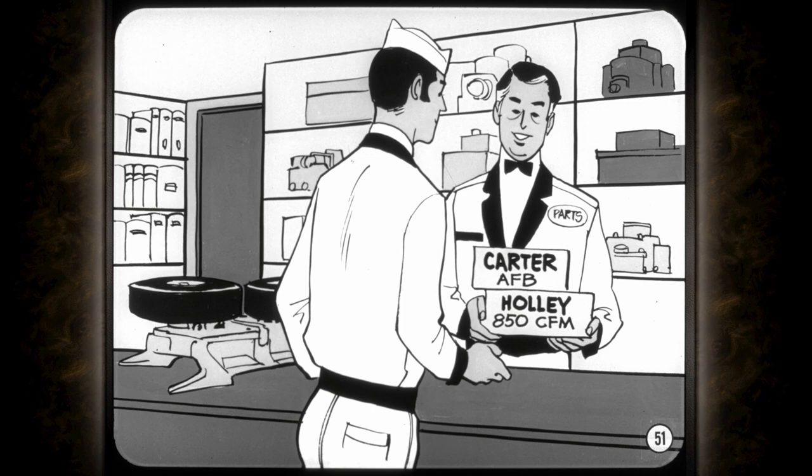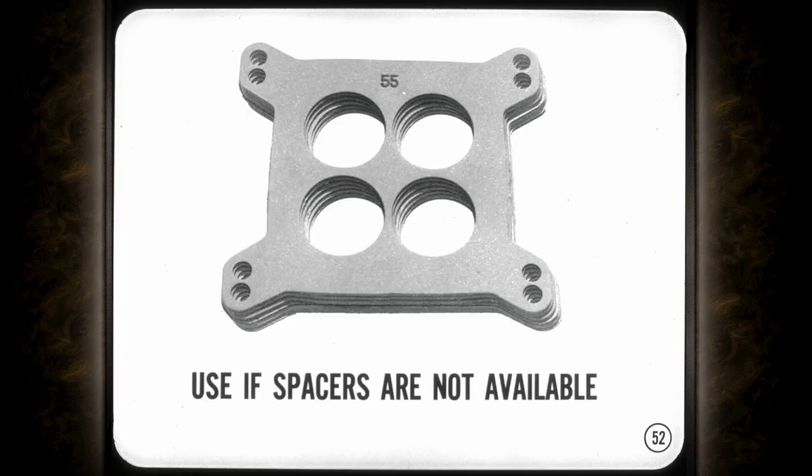If a 440 is equipped with a Carter AVS, increased performance is easily obtained by changing to a Carter AFB or Holley 850 CFM job for engine speeds up to 5,000 RPM. For best performance above the 4,000 RPM range, use the factory dual quad intake mounting with the Carter AFB carburetors. If you use the dual quad setup, Bakelite spacers should be used between the carburetors and manifold to eliminate heat buildup in the float bowls. If the spacers are not available, use a stack of 5 or 6 carburetor mounting gaskets. That takes care of the fuel department.